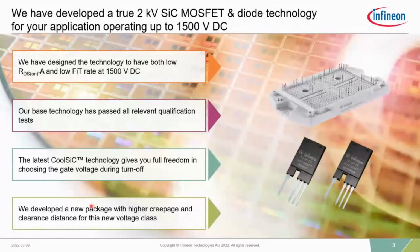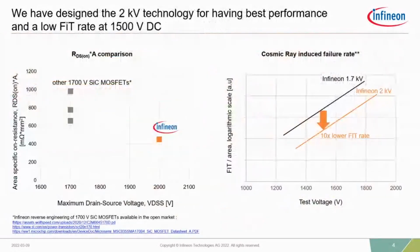Last but not least, for our discrete portfolio we equipped specially designed DO packages with higher creepage and clearance distance than standard discretes, so that you can fully utilize the higher blocking voltage in your application. And now let's look at the radiation and cosmic ray induced FIT rate first.